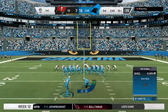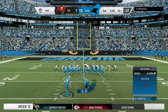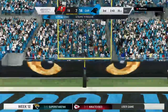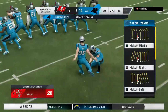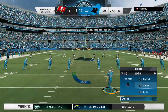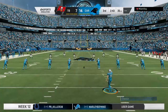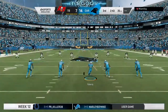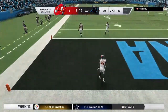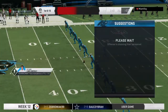Gano now to add the extra point. And he's got it. It's now a 14-7 ball game. The kickoff unit is out on the field, and they will send this one away. And this will be a touchback as that sails over the end line.